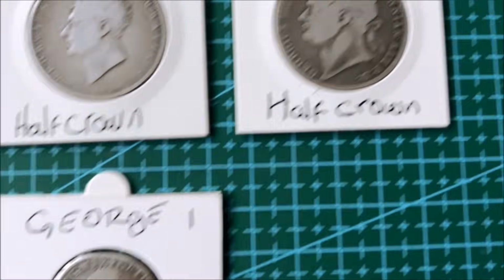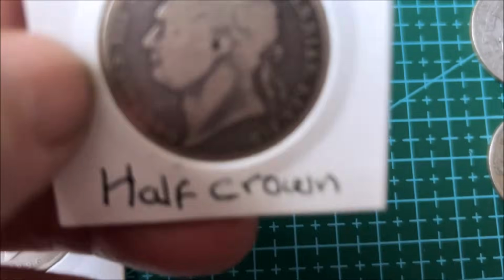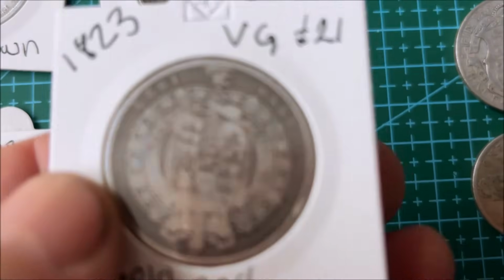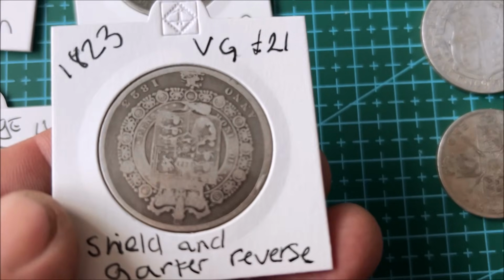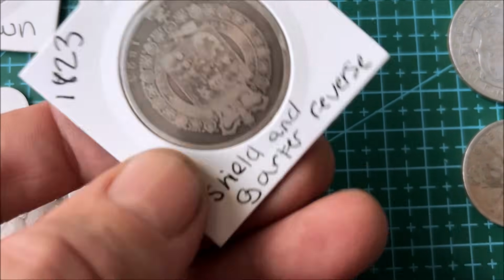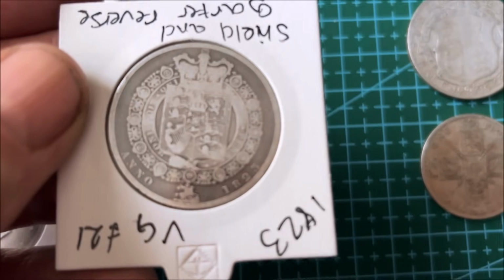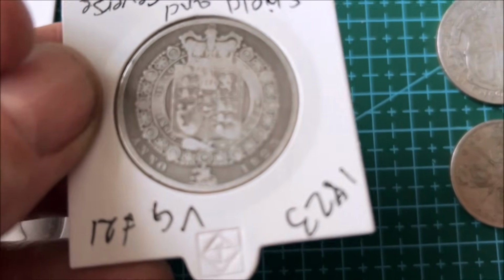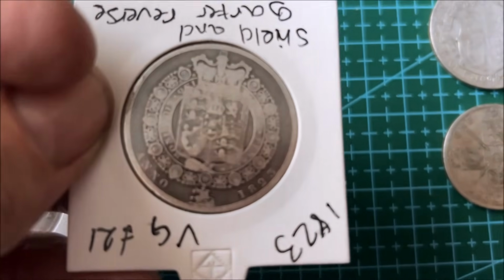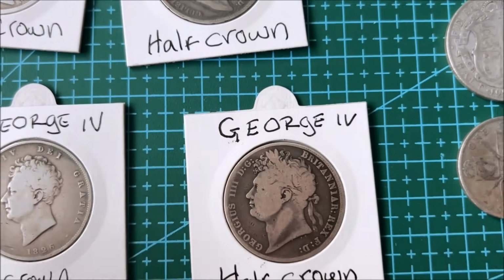What we've got now, coming down here, is this George IV half crown. This is VG, 21 quid. The shield and garter reverse is slightly different on this one compared to the other, there's two 1823s, but this one is the one with the garter reverse.